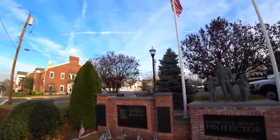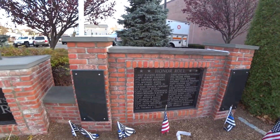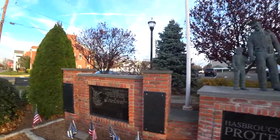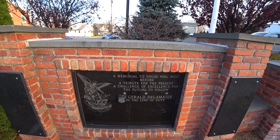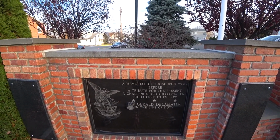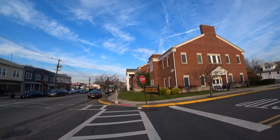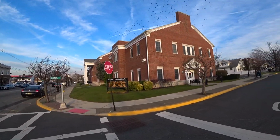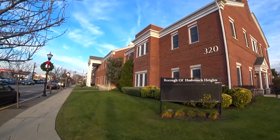Over here, it looks like we have a memorial where they're honoring all the people that have served in Hasbrouck Heights, and even one man lost his life in the line of duty. And right next to that is the town hall. The town hall of Hasbrouck Heights. Here it is in all its glory. You can see all the birds swarming around it because they know that this is the place to be. This is the place to come.